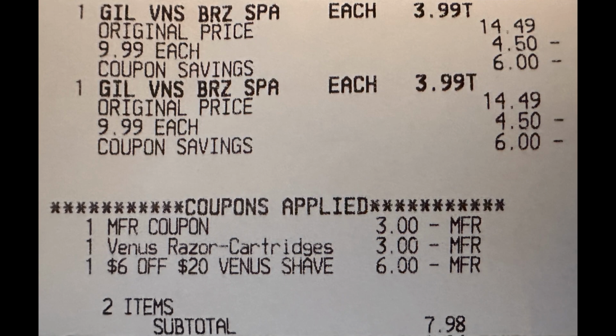And here is my receipt. So everything rang up as it should. My $3 printable came off without any issues. My $3 digital came off, and then my $6 off of $20 CRT. My subtotal was $7.98. And I just went ahead and used my PayPal debit card because I roll all of my coupon money there. But if you have any extra bucks you want to use, you can definitely use them to lower your out-of-pocket. So the subtotal was $7.98, and I did get back my $8 extra buck, making this transaction free plus a 2-cent moneymaker.